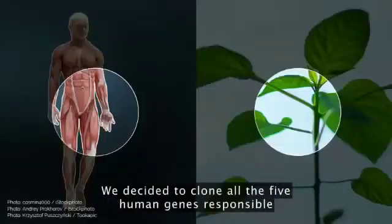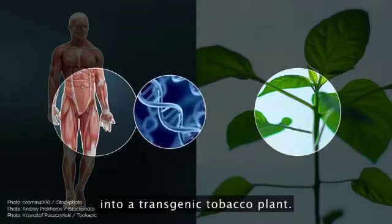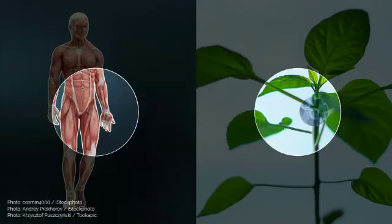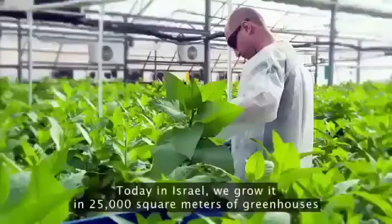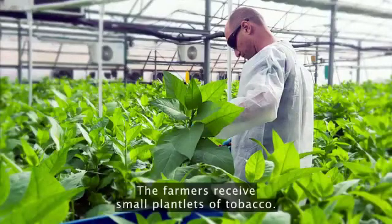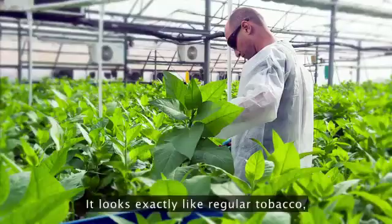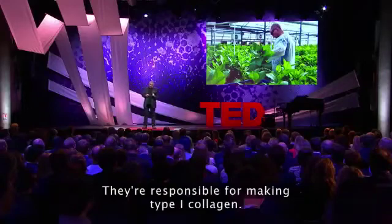We decided to clone all the 5 human genes responsible for making type 1 collagen in human into a transgenic tobacco plant. So now the plant has the ability to make human collagen, brand new, untouched. So this is amazing. Actually, it's happening now. Today in Israel, we grow 25,000 square meters of greenhouses all over the country. The farmers receive small plantlets of tobacco. Looks exactly like regular tobacco, except that they have 5 human genes that are responsible for making type 1 collagen.